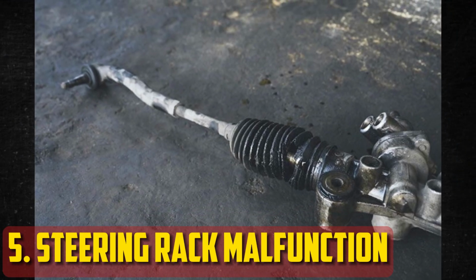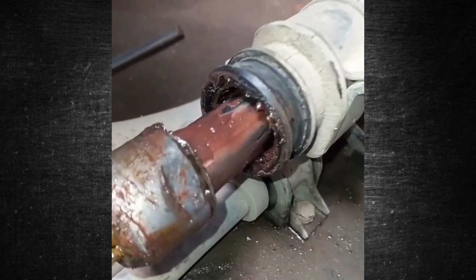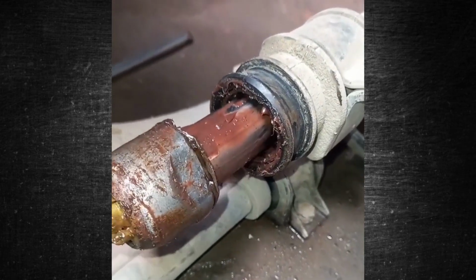Steering rack malfunction. The steering rack also has bushings that can fail over time. If these bushings fail, you may hear a clunking or knocking noise as you drive down an uneven or bumpy road.